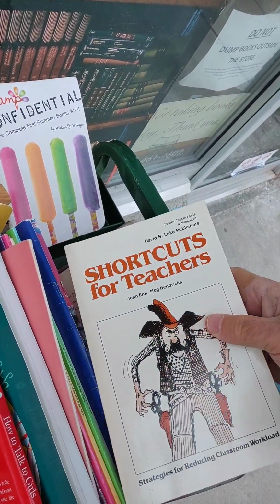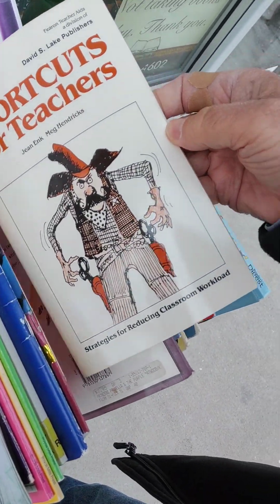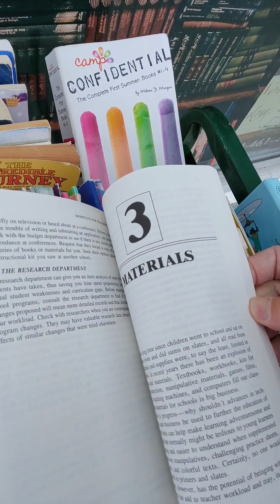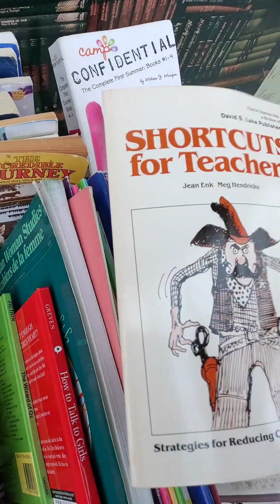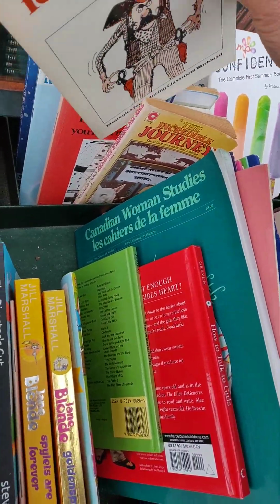Shortcuts for Teachers. Strategies for reducing classroom workload. No, that's for teachers. Look at the tiny size font. That is not going to work at all. Skip that. I don't care if it's for kid book or adult book. That's not good for teaching speed reading.